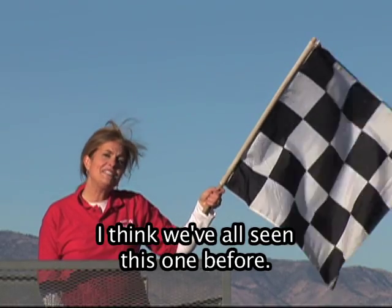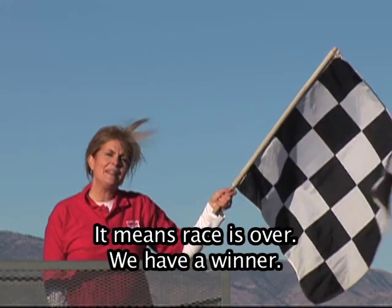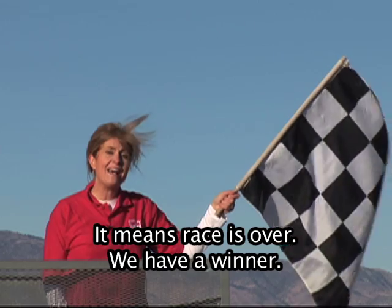I think we've all seen this one before. This is the checkered flag. It means race is over. We have a winner.